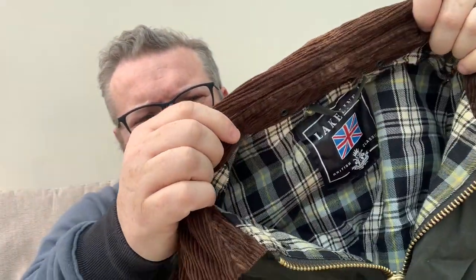Wasn't expecting those. I can tell by the smell what this is, but I'm wrong. I thought it was a Barbour, but it's a Lakeland wax jacket. Obviously the smell was the wax. It's a large, it's in good condition. I have got an awful lot of Barbour at the moment, and wax jackets. But I'm not sure on that brand. I've not heard of those myself.